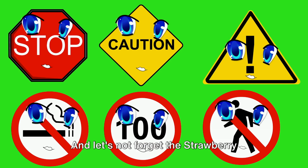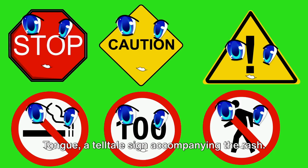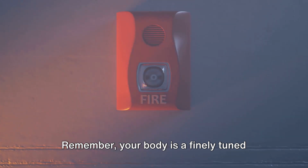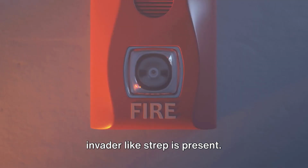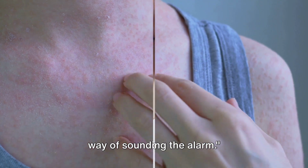And let's not forget the strawberry tongue, a telltale sign accompanying the rash. It's when your tongue turns bright red, bumpy and swollen, just like a ripe strawberry. Remember, your body is a finely tuned machine, always ready to signal when an invader like strep is present. So a sudden rash could be your body's way of sounding the alarm.